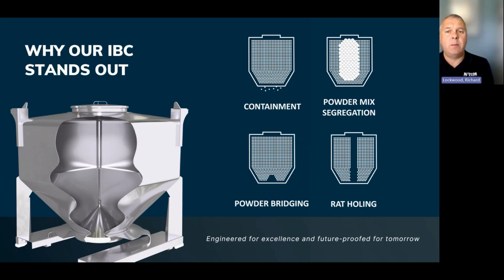I think one of the biggest benefits that it brings to battery manufacturers is the ability to prevent rat holing and powder bridging, where you get sticky powders or fine powders which aren't that willing to flow well, or simply a large batch weight where you've got some compressive forces squashing the powder in the outlet. That cone valve in the outlet, as it opens to allow the material to discharge, prevents that powder from bridging and also stops the rat holing from taking place.